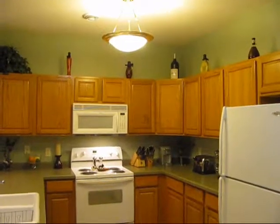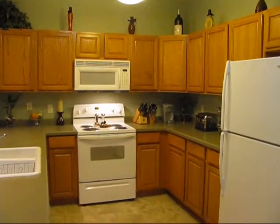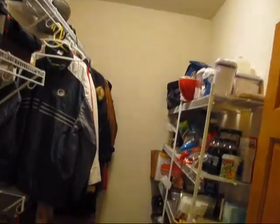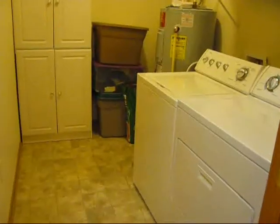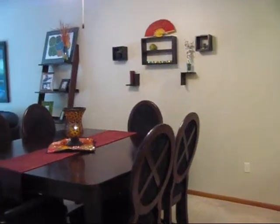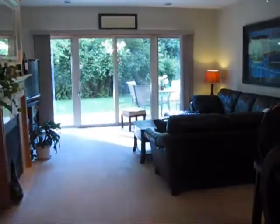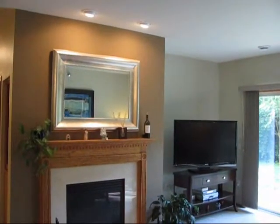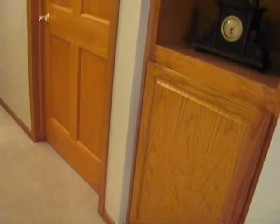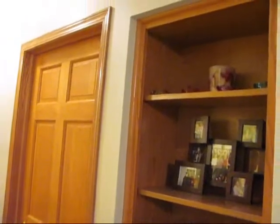The kitchen is very large but efficient, and all the appliances are here for you, including the built-in microwave and dishwasher. Plenty of storage. In-unit laundry and more storage. This is truly the definition of open concept living. Winter nights are going to be nice and cozy with this gas fireplace. There's a lot of nice details here, like these built-in bookshelves and six panel doors throughout.